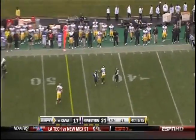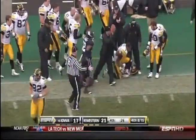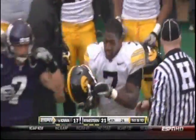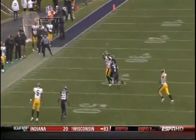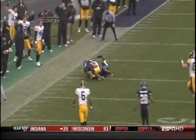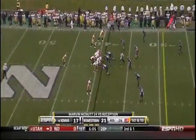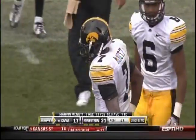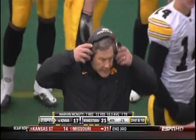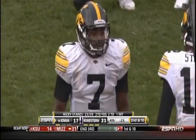Stansy airing it out for McNutt, and it is caught. Caught by McNutt for a first down. 26 seconds left. Unbelievable. It's a nails throw right there. That's a great throw. Great concentration by McNutt to bring that in under pressure. Stansy will spike it. One timeout remaining, 25 seconds left. McNutt lost his helmet on the play as he went to the ground, but he maintained possession.